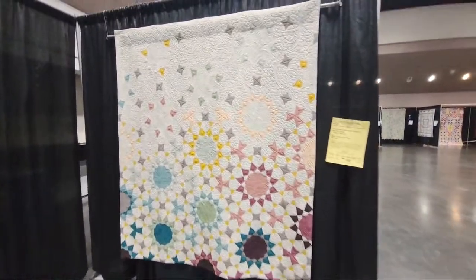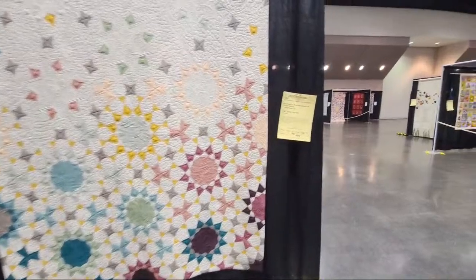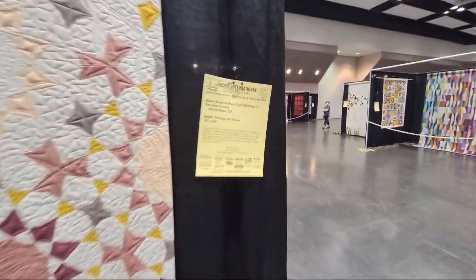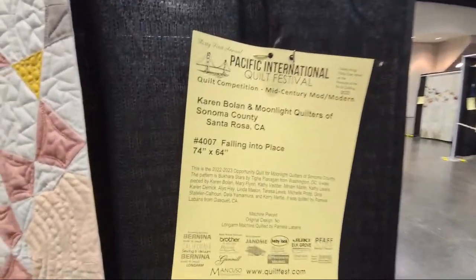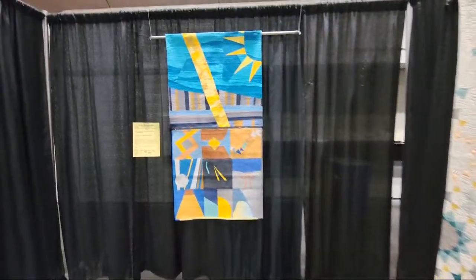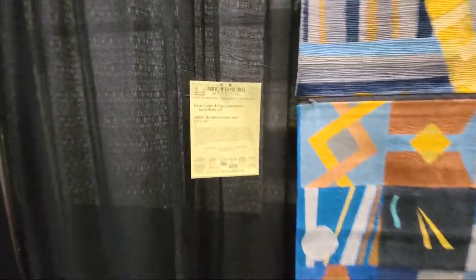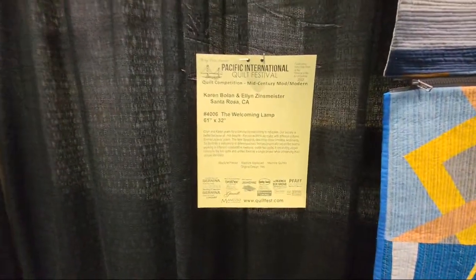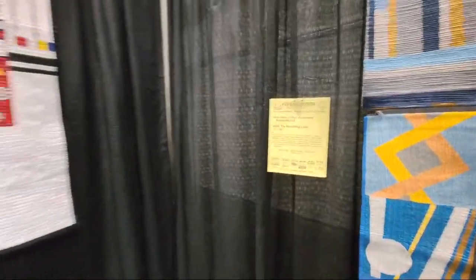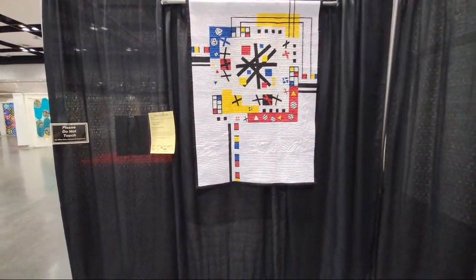Am I going too slow? Should I speed up? Am I going too slow for you all? You guys want less commentary? You guys just want to see a bunch of quilts? Because there are, again, over 600 quilts in this show. And I know that we will not get to all of them. But I'm going to try to show you quite a few.